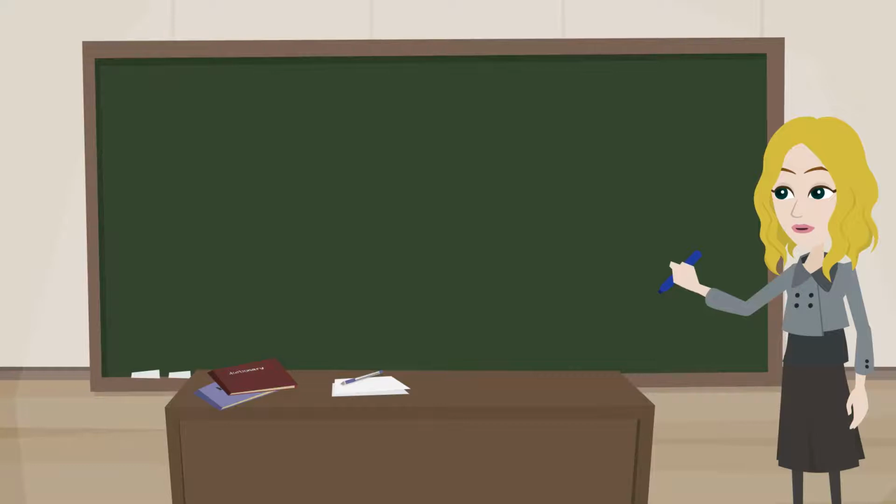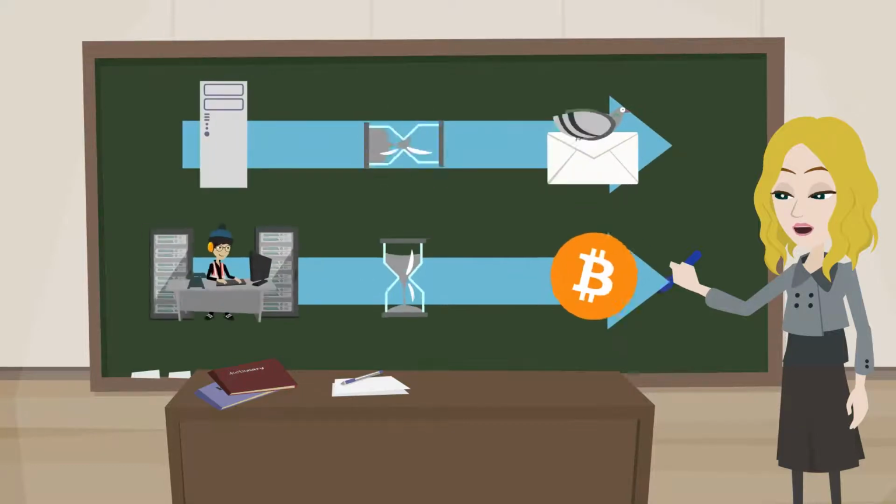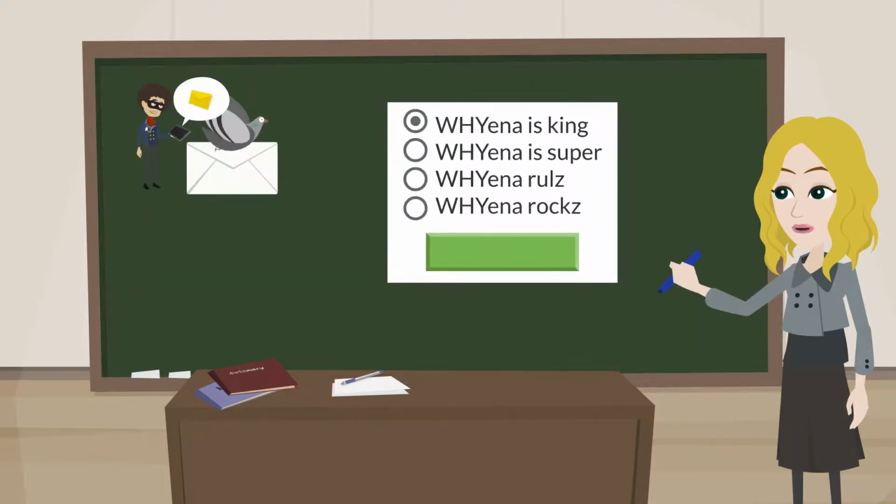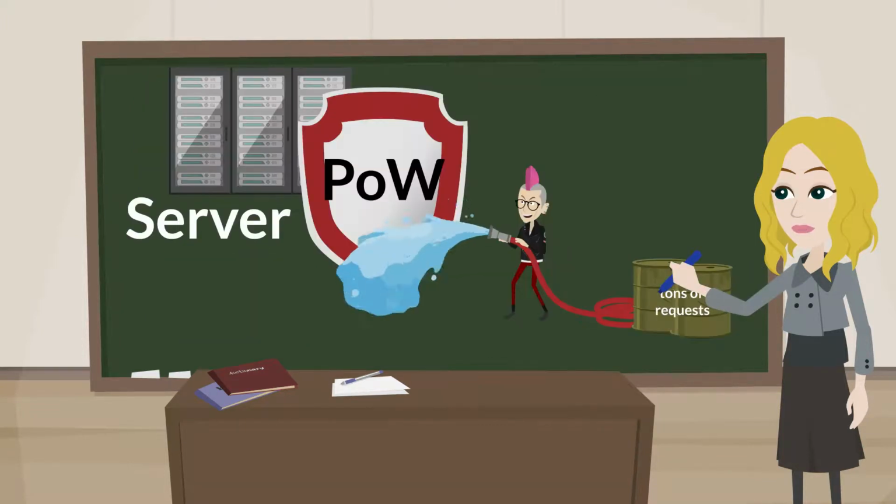A quick recap. Proof of work forces a user to prove that a certain amount of computational work has been done before a service can be used. This can be something like sending off an email, an online form, or a Bitcoin transaction. Requiring this work makes it much more difficult to flood a server with requests.